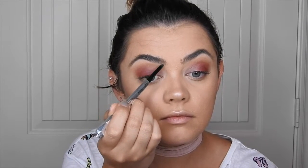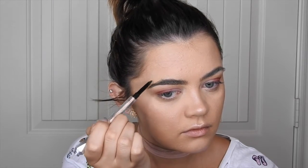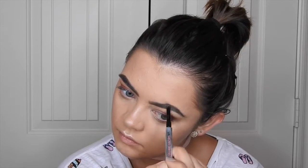Now onto the brows. I'm going to be using the Benefit Goof Proof Brow Pencil in the shade 4. I'll be filling in my brows the same way I always do, just using a different product. I've tried out this brow product before and I really enjoy using it. I think I might even like it a little bit better than my Anastasia Brow Definer, just because it's a little bit smaller and I feel like a little bit more pigmented and blendable.